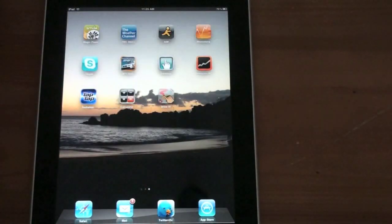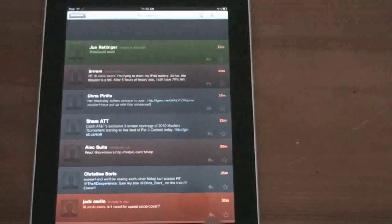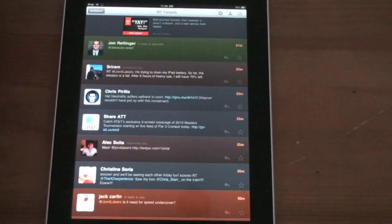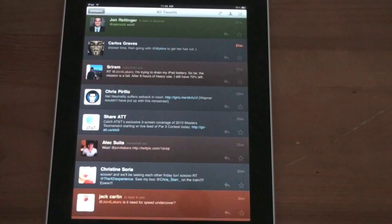So that's an overview of the applications that I've downloaded. Really the one that I use probably more than anything is Twitterrific. I know people prefer TweetDeck or other Twitter applications, but this is the one that I prefer the most. It just shows everything in one long list, and on the iPad it's huge and really easy to use. So definitely my preferred Twitter client of choice, although you can't send pictures from here quite yet.